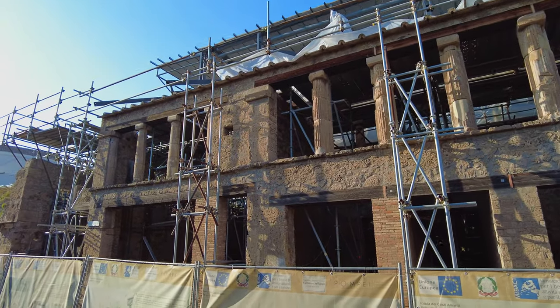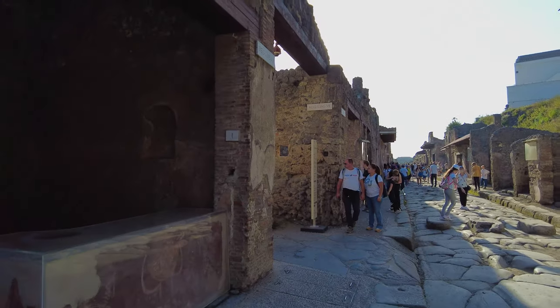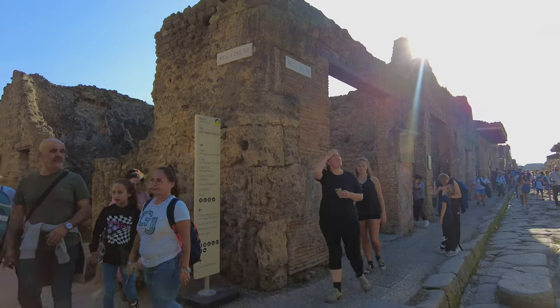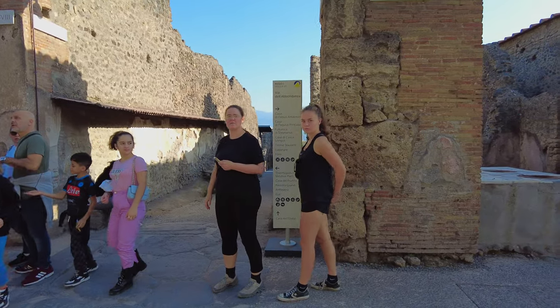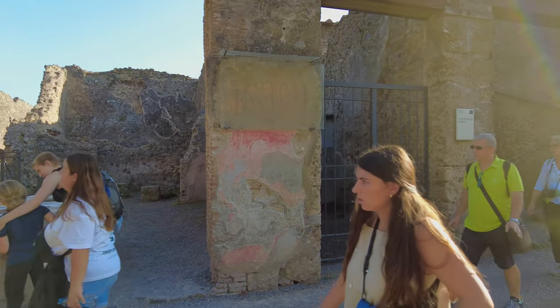It's so easy to get focused on the next thing that you forget to look at some of this stuff. Like looking up at that. Oh, it's behind a fence. Must not be doable. So this is like the fourth side street we've done today. Another little snack bar. Places I think were for hot foods, I think.